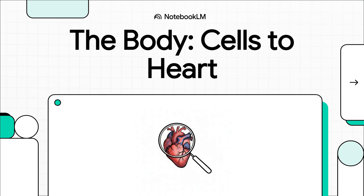Today, we're going to go on an incredible journey inside ourselves. We're going to zoom all the way in to see the tiniest building blocks of life, and then we're going to zoom all the way back out to see the powerful systems that keep every single one of us going.